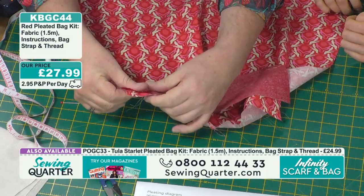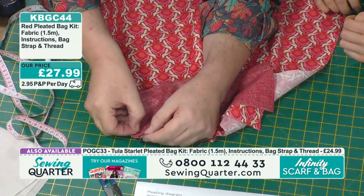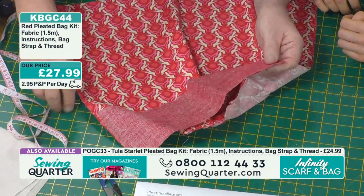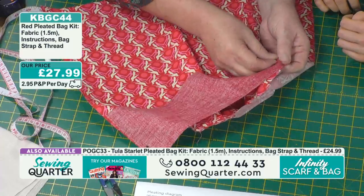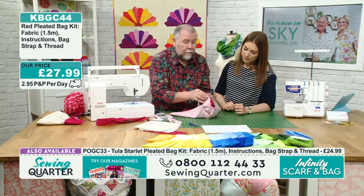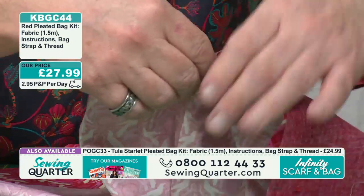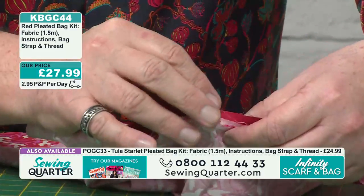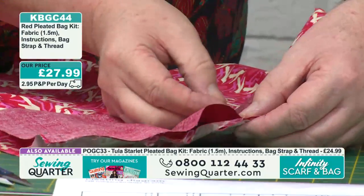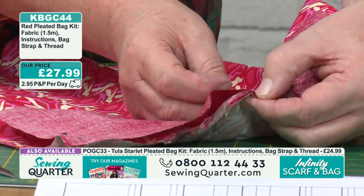So start at one end. Hopefully I've brought the right piece. One end there. The other end there. If you find that the band is slightly bigger, don't worry, just get that centre part of the top lined up with the box pleat, which is there.